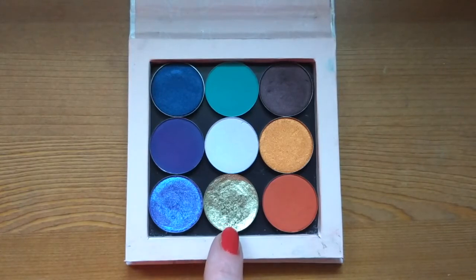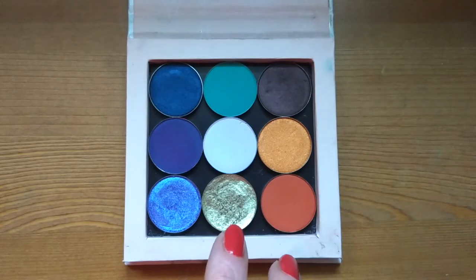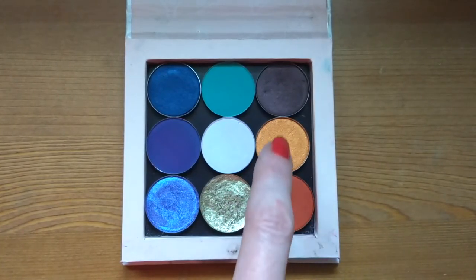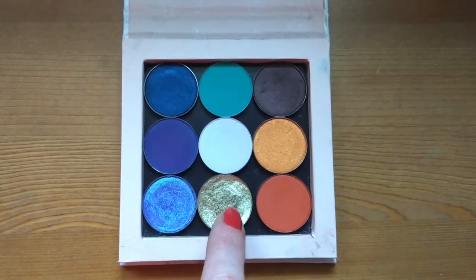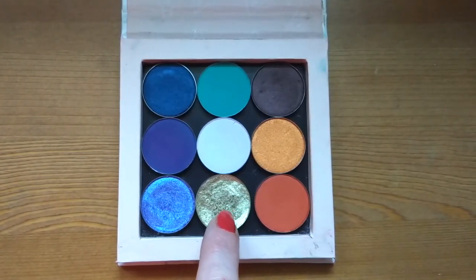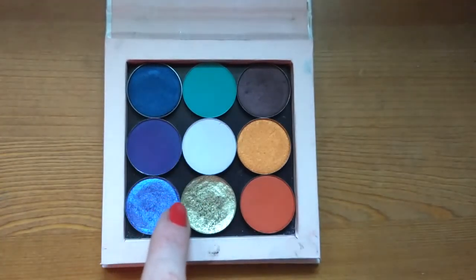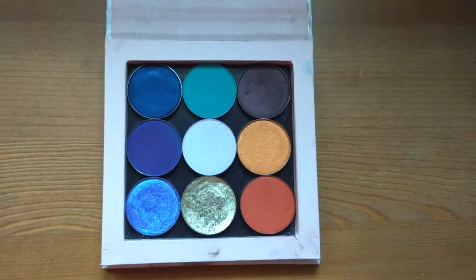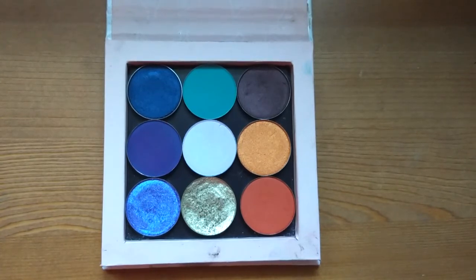So this is just such a pretty, it's a gold, but it has kind of a greenish cast to it, and I thought it would pair really nicely with these guys over here, like maybe to highlight the center of the lid or as an inner corner, but it also might be an interesting contrast to use with these shades here. I just decided to go with these two instead of another transition shade because I felt like I could work with the mattes that I had.